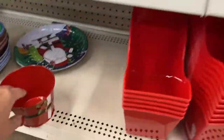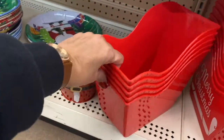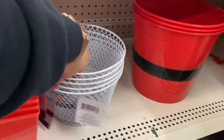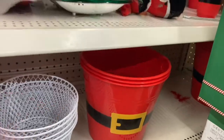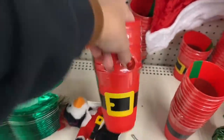So these buckets right here, I'm loving these buckets. Okay, so these are the tin ones, and then these are the plastic ones that are shaped like a sled. Then you have this white wire basket. I don't know if that was just placed there, but I'm loving these. Aren't these pretty? I love those. Those are a nice size. And then they have, look, the cups to match. I don't think I seen that last year. So they have the cups to match.